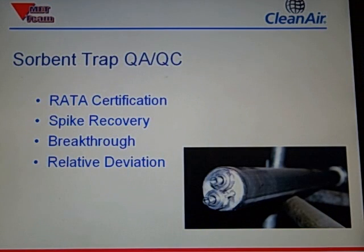A year or so ago, there was some concern in meeting the sorbent trap QA/QC requirements of Appendix K. Although there was a lot of short-term data saying that it should be possible, the performance of full-scale systems was a little bit of an unknown.